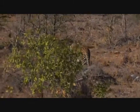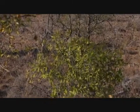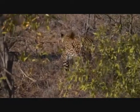I'm not going to follow him into this drainage line. He is going to disappear in. Let me just let Tax go ahead of me here. There's only space for one of us.